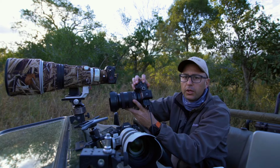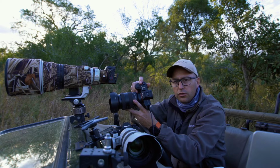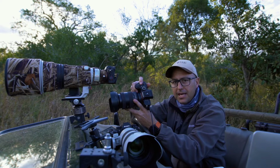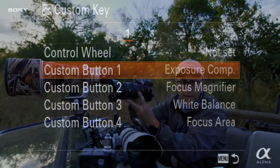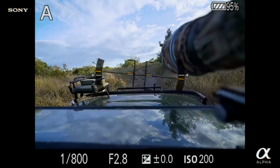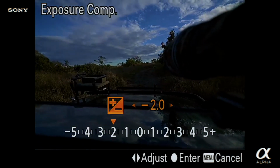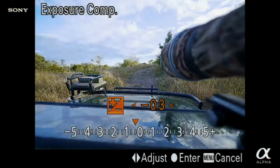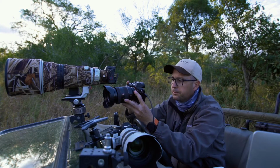Now I know I have the wheel, but I've drilled myself on previous cameras to use a button that was always by my index finger. So I've just changed that and I roll as I need to. When I'm in, all I have to do is push C1. I get my exposure compensation. I can darken the image, lighten the image, however which way I want to go, just by pushing one button. Very quick, I don't have to go into the menu.